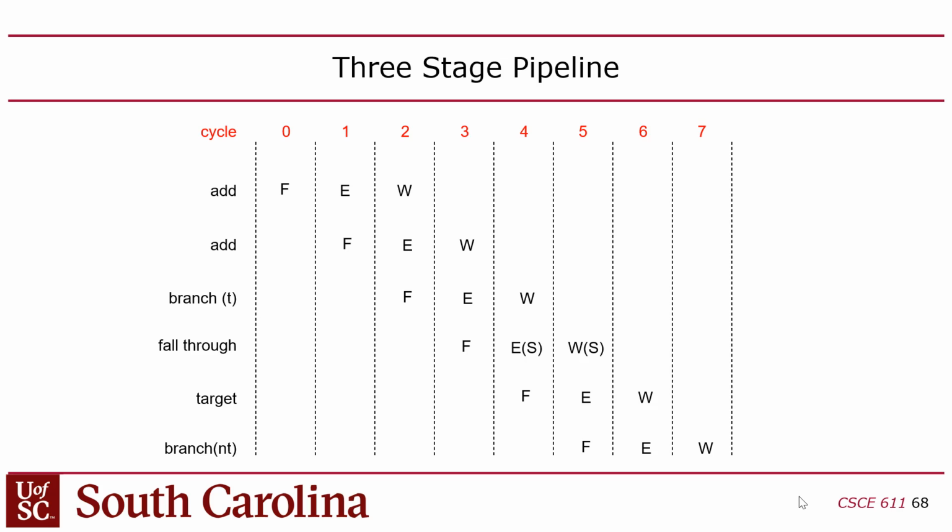So to solve that problem, I have to stall the pipeline. The fall through instruction is being fetched before I even know what I'm doing with the branch. As it passes from the fetch stage into the execute stage, instead of just moving from one stage to the next, it has to be converted to a stall, a zero instruction, a no-op instruction, or sometimes people call it a bubble. It has to be converted in that transition. Now this creates some issues, because you have to be careful that as it passes from one stage to the next, it gets converted into this no-op. Does that make sense?